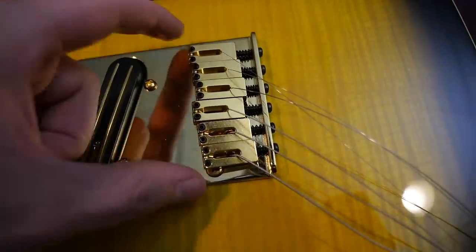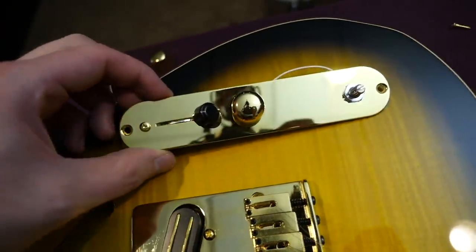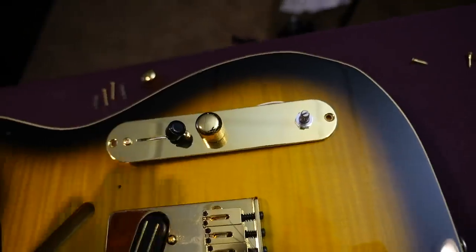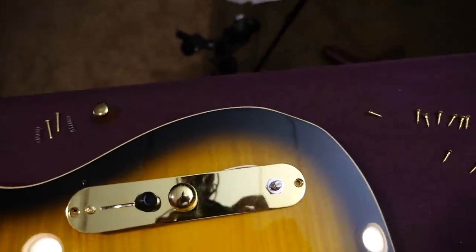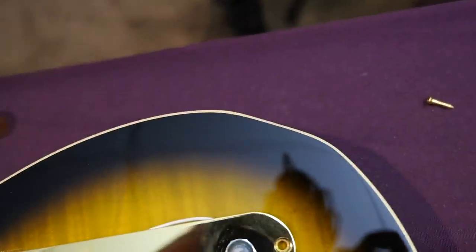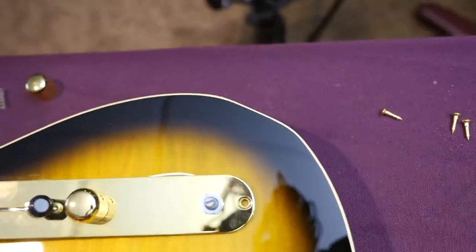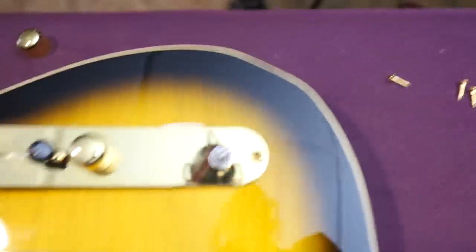As far as the bridge goes, this is the string through design with the steel saddles. And this is where things get a lot different on a Telecaster as compared to a USA made one here. You see this, how it's like flat? Apparently that's how the made in Japan ones are done. It just becomes super apparent because you have the binding along the body on this one. It just looks like somebody dinged up your Telecaster.